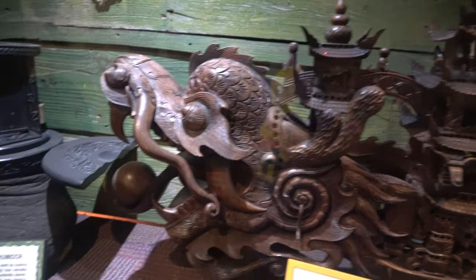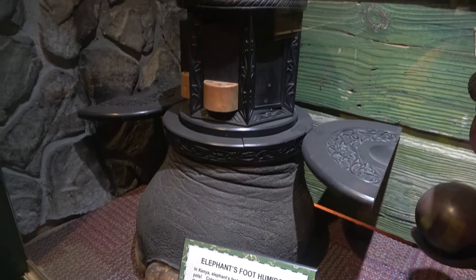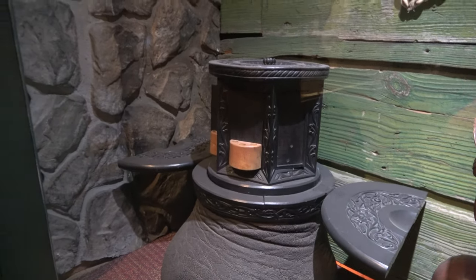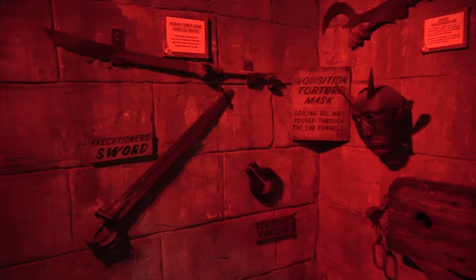This is a Vietnamese root carved ship, very, very intricate. And it's right next to an elephant's foot humidor. Also odd. And there next to a two-headed lamb. The next section of the museum takes a look at torture devices.